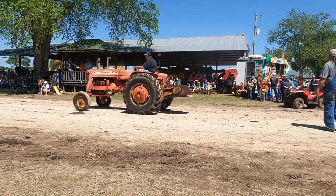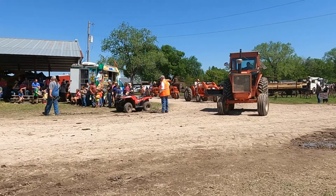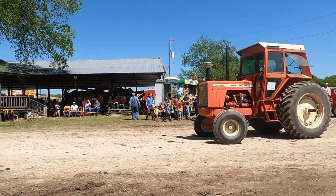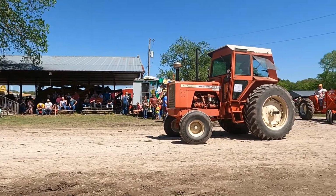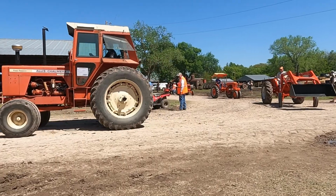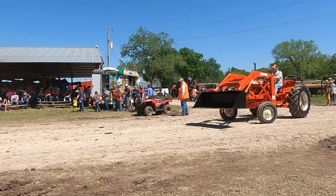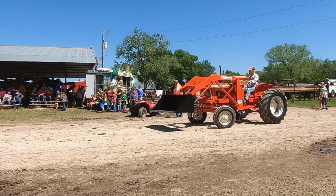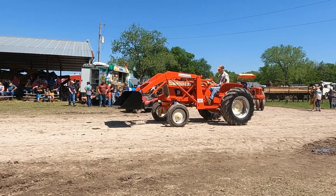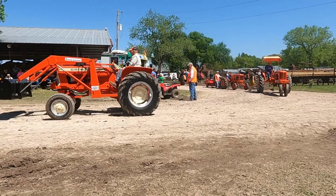Zan Thompson from Yale, Oklahoma is on a Series 1 D17 6-cylinder diesel. Very smoothly running engine. And this is a 1959 model D17. Okay, Irvin Parson from Burton, Kansas has brought a 1972 Allis 220. This was the first year for the Allis Chalmers cab and the last year for the 210 and the 220 series. This is a 135 horsepower tractor.